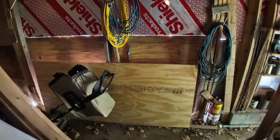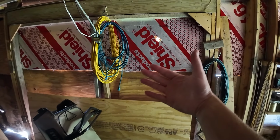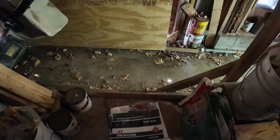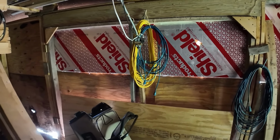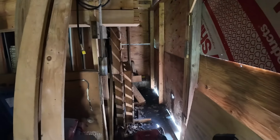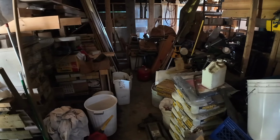At some point, I'll have to take this door off. He built a door that swings inwards, but it stopped being useful when this wall went in, because now the door can't open. So I'll have to take it off and then figure out what's going on with all this stuff.